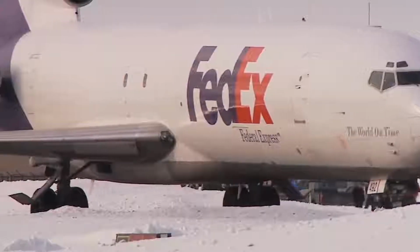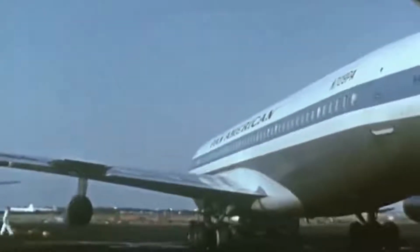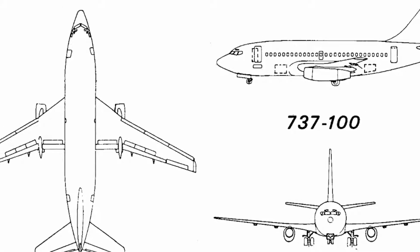And at that moment, the legendary Joe Sutter showed up. He proposed to keep the standard fuselage diameter and to mount the engines under the wing to reduce maintenance costs. In 1965, the approved design was shown publicly. These were the schemes of the future Boeing 737.